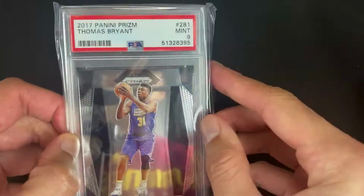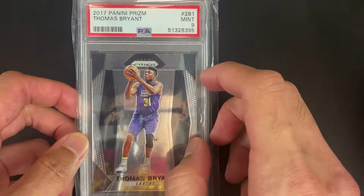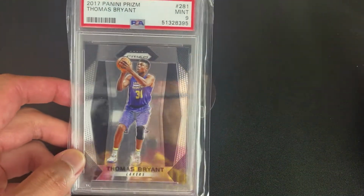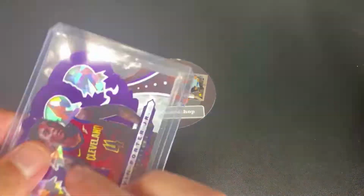Thomas Bryant, a player I did like before his injury, a bit unfortunate with it all happening with his ACL, but got this one for $10. And I don't know if there's going to be a position for him, a role for him in that Washington team with Gafford playing quite well and Alex Len in that team. But yeah, we'll see what happens with him because he has played well in a couple of seasons already.